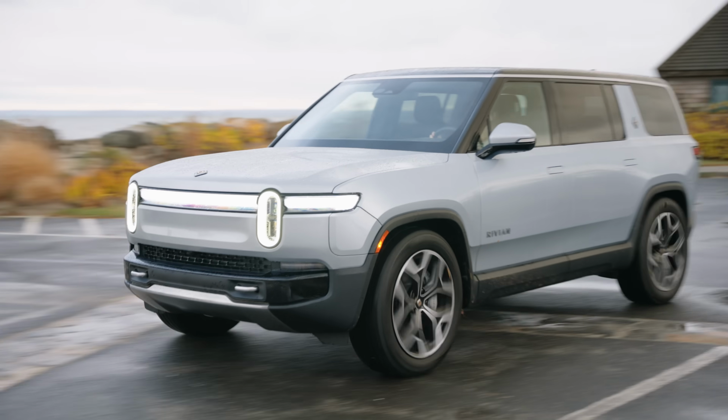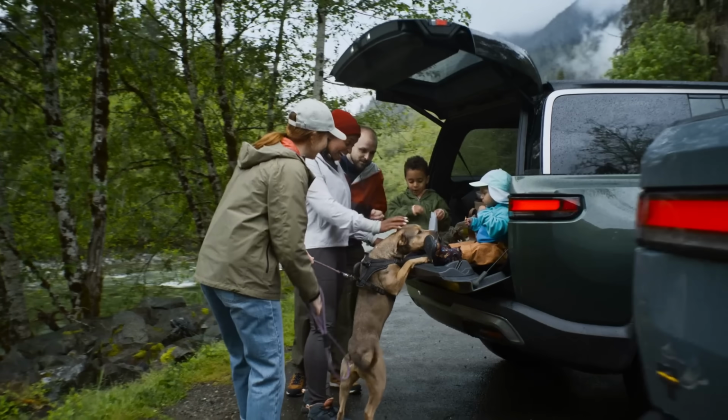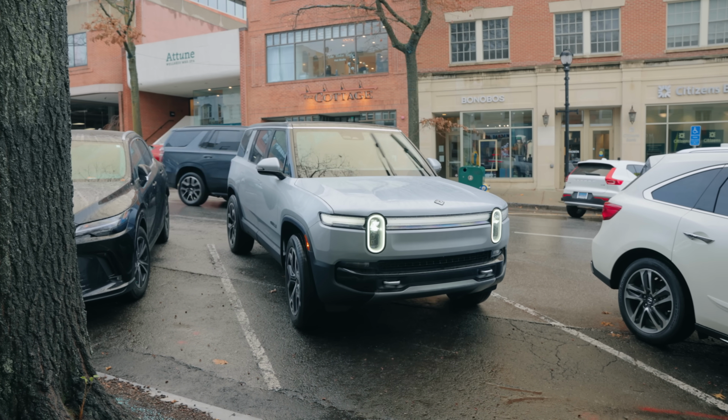I've had so much fun driving it, and I love that there's a new company that's entered the market and is able to kind of gain this diehard tech enthusiast following. Super exciting. I'm stoked to see where they go next.